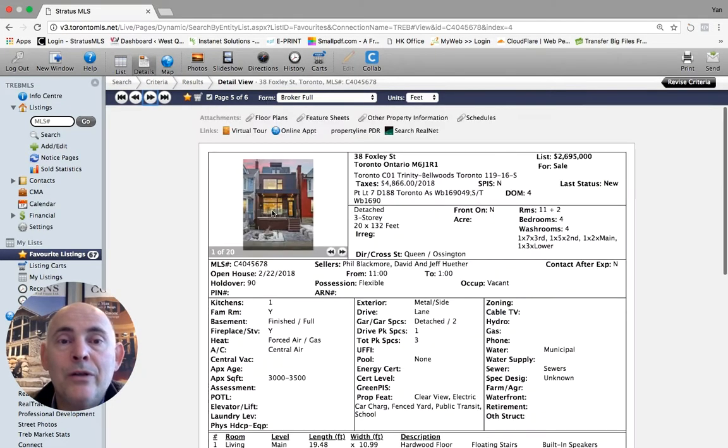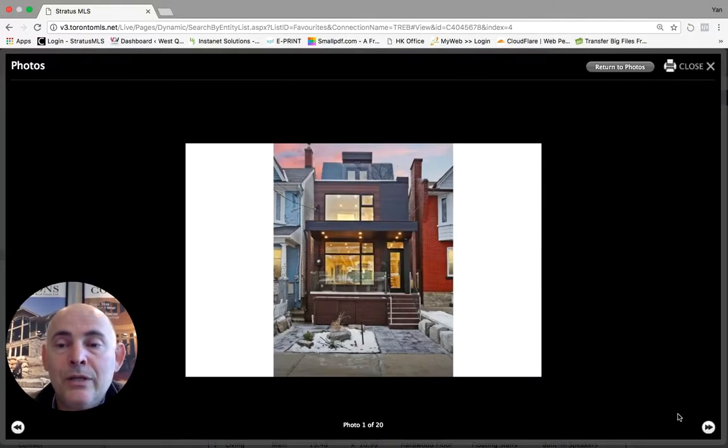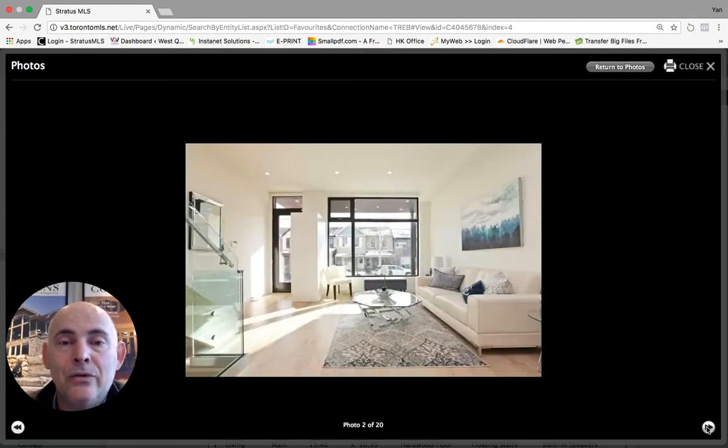And we're moving on to some of the more expensive offerings. 38 Foxley, one of the nicer renovated homes in Trinity Bellwoods. It's between Ossington and Dovercourt, between Queen and Dundas. And so you have all new materials. It's not bad on the inside. It's about 17 feet wide, 17 and a few inches there.